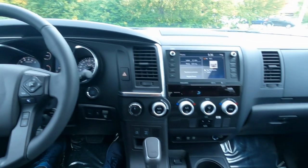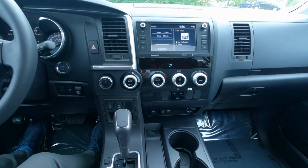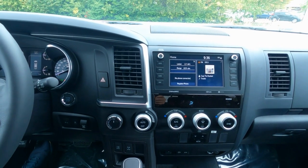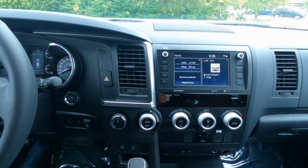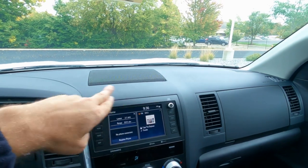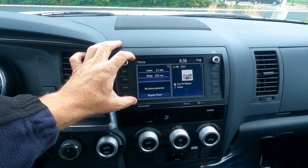We'll take a look at the center stack. Now, some have said, and I agree with them, the Sequoia is getting dated. So the technology is good, but it's not great in my opinion. We do have some speakers up here in the dashboard, but your center stack here, this is just a 9-inch touchscreen.